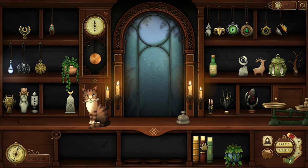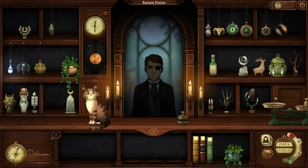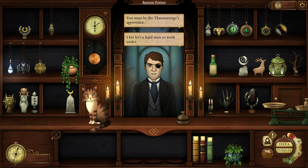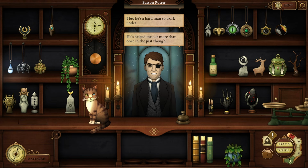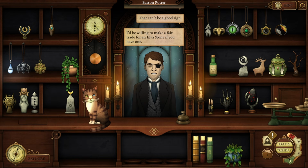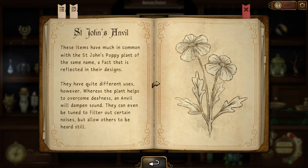We can. All right, up next, Barton Potter also has an entry. You must be the thaumaturge's apprentice. That I am. I bet he's a hard man to work under. He's helped me out more than once in the past, though. I honestly don't see him all that often. And speaking of the past, my eye has been aching again lately. That can't be a good sign. There are bad signs everywhere. I'd be willing to make a fair trade for an Elva stone if you have one. A trade? Do you have an artifact for me? I would love any artifacts you have.